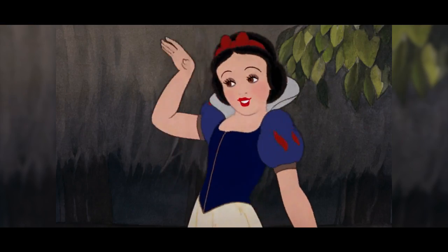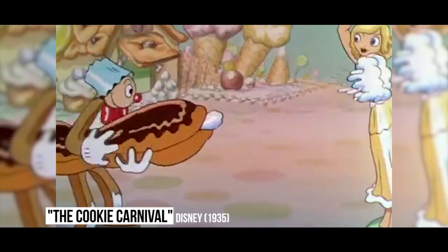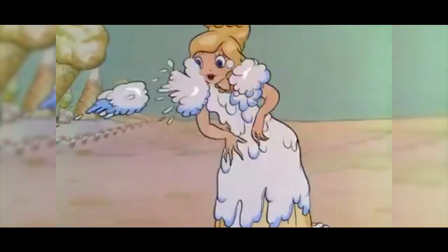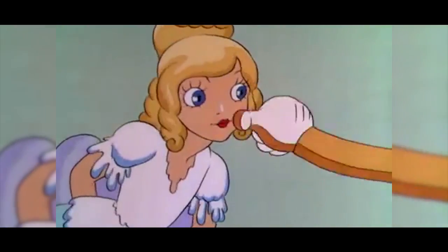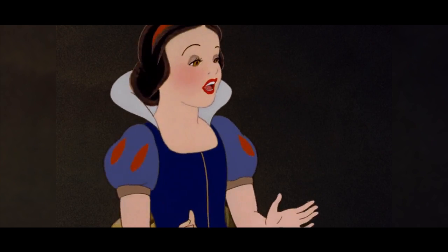Disney had experimented with this in some of their short films, but came up short. The closest they ever came to was Miss Bon Bon in the Cookie Carnival. It was Bon Bon that would actually serve as the basis for Snow White's figure, and Betty Boop for her general appearance. Her dress, however, takes inspiration from history.